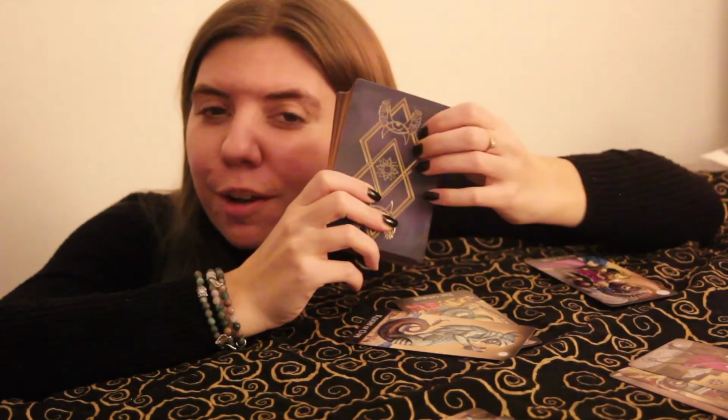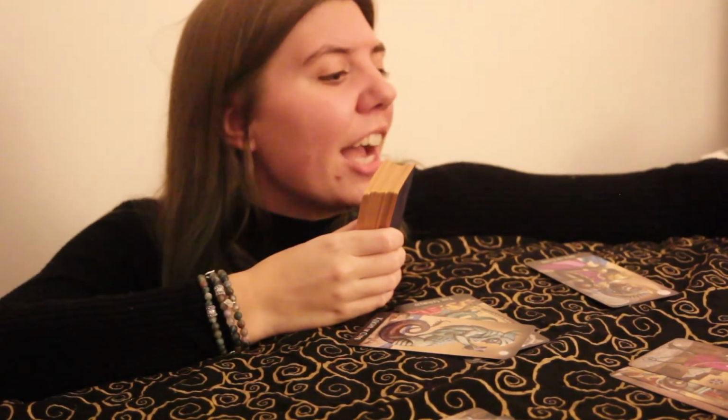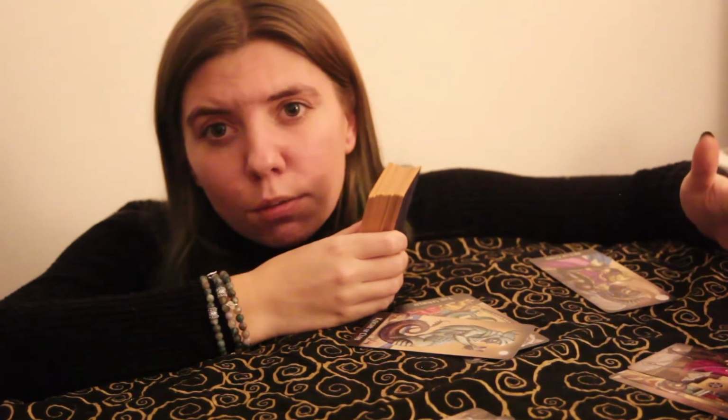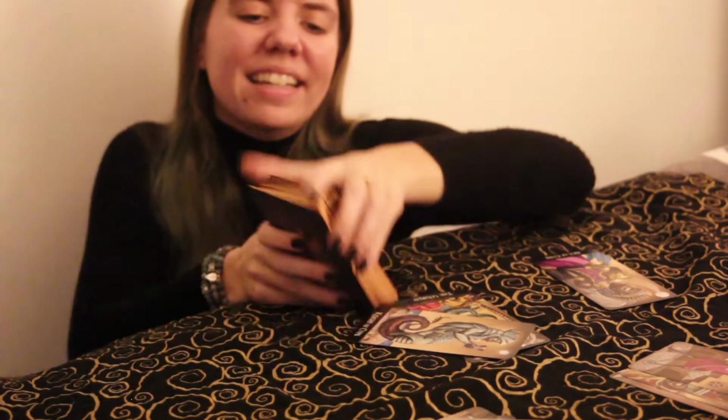And we're going to just end with an oracle card from the Threads of Fate oracle deck. And again, I'm sorry I didn't use my other tarot deck. I just felt like I really like this one, and this is the one I wanted to use, but another time we'll use that one, I promise.